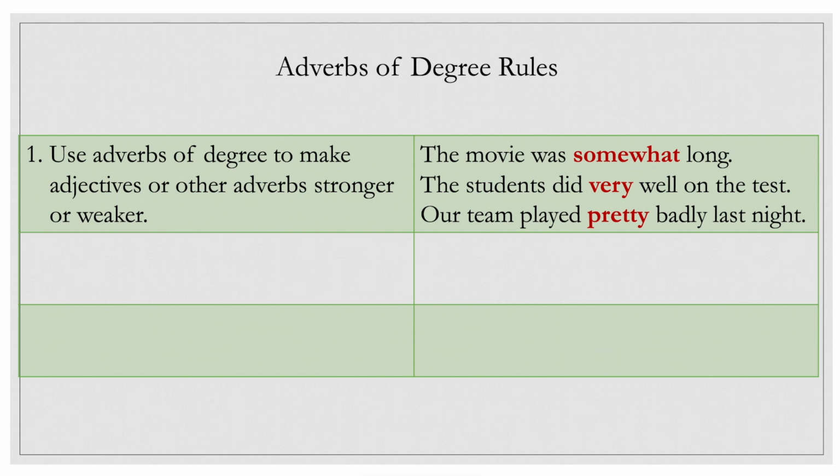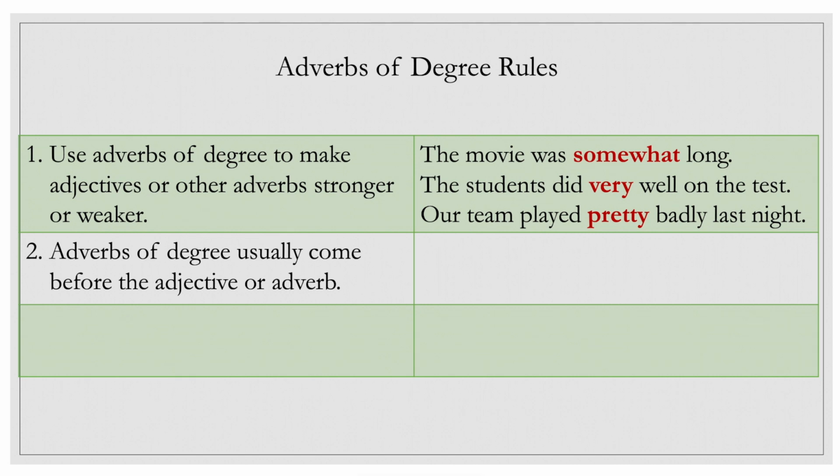Rule number 2. Adverbs of degree usually come before the adjective or adverb. So it's okay to say, it was really good. But we can't say, it was good really. Okay, there is a way we can say this. If I saw a movie and you didn't see it, but I want to tell you that it was a good movie, I could say, it was good, if you asked me what I thought of it.